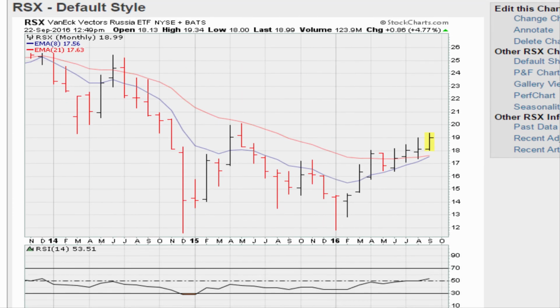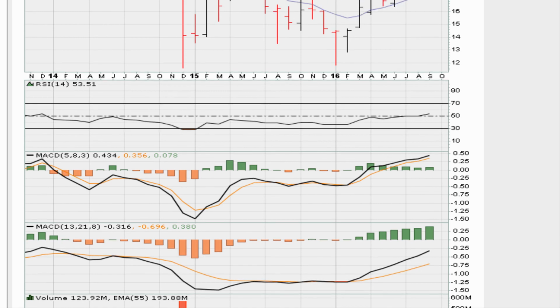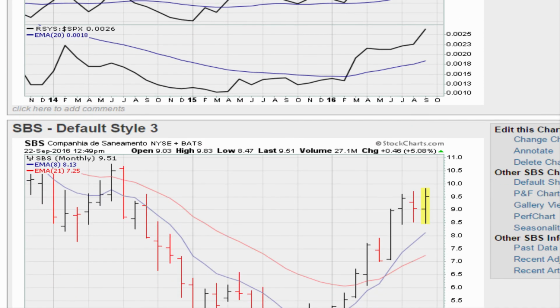Even the Russian ETF RSX, which has been on our watch list, continues to, we can say that the buy point is somewhere here at about 19, needs to stay above that to continue pressing higher. The RSI and the MACDs are at 3-year highs. So the Russian ETF RSX is one that we can continue watching, and all these names look good.